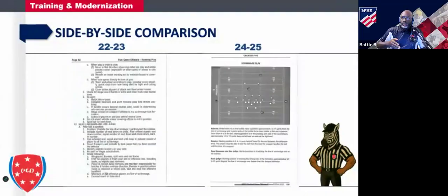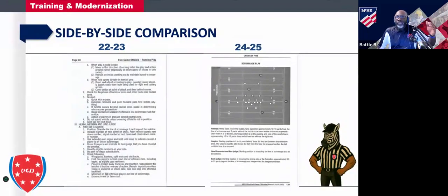You're supposed to be 1 yard beyond this. You don't even want to be touching the sideline. But be 1 yard off the sideline. All right? And it says, after the referee signal next down, signal the down and check the down marker. Right? And it tells you everything that you're supposed to do. Right? Everything you're supposed to watch out for.